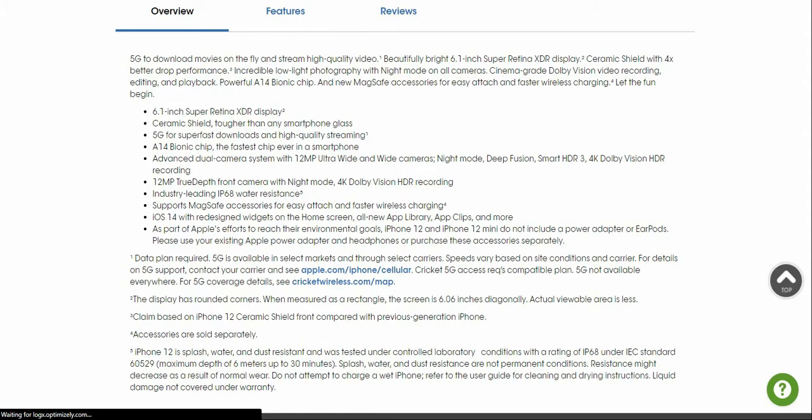So the iPhone 12 has a 6.1-inch Super Retina XDR display. It has a Ceramic Shield tougher than any other smartphone glass, 5G for super fast downloads and high quality streaming. A14 Bionic chip, the fastest chip ever in a smartphone. Apple says it every year. Advanced dual camera system with 12 megapixel ultra wide and wide cameras, night mode, Deep Fusion, Smart HDR 3, 4K video, 4K Dolby Vision HDR recording. They also have a 12 megapixel TrueDepth front camera with night mode and 4K Dolby Vision HDR recording as well, so that's pretty nice. Industry leading IP68 water resistance, of course, that's standard now.